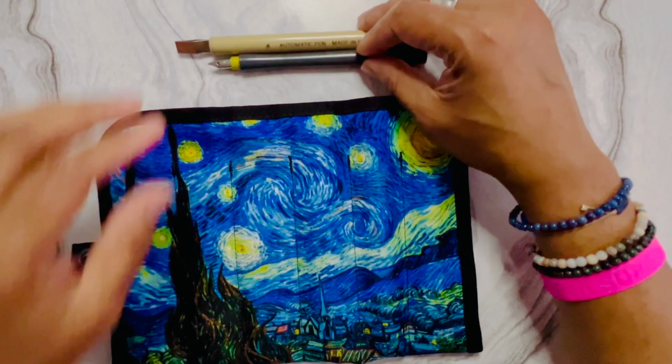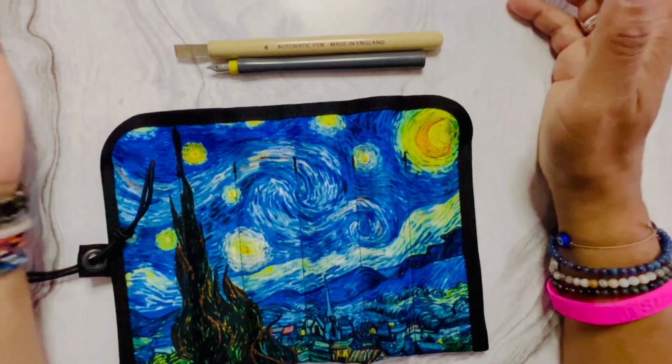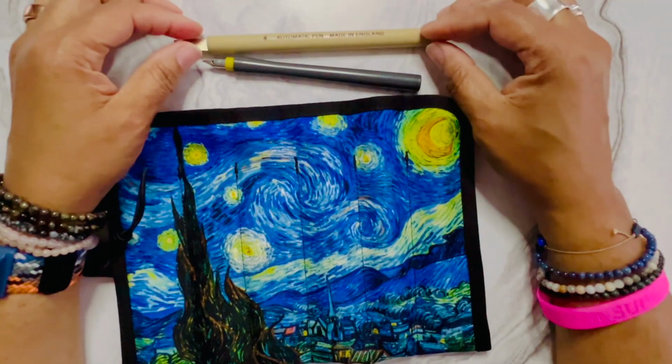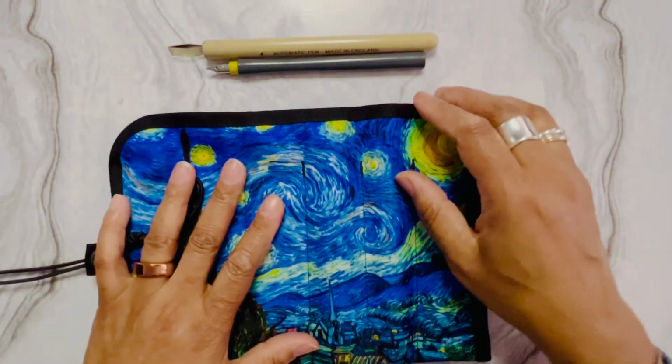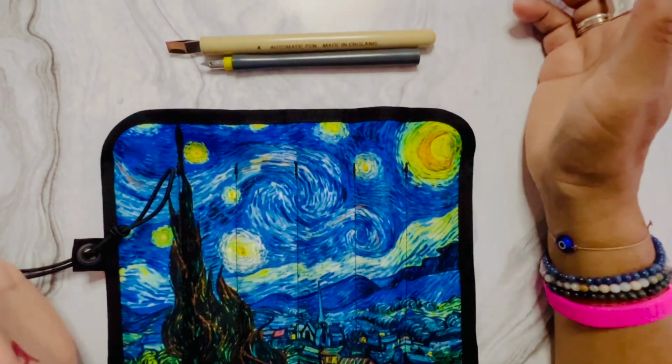Hold on just a second. Okay, thank you. I had to get the light on because it's getting ready to thunderstorm, and I made it home just in time before the severe thunderstorm warning just went off. So hopefully I can get this wrapped up fairly soon.